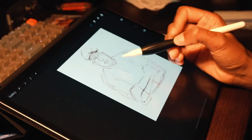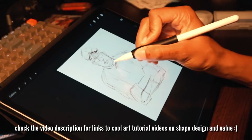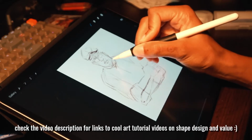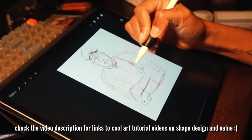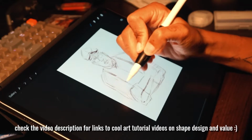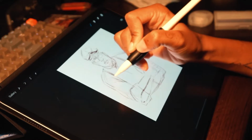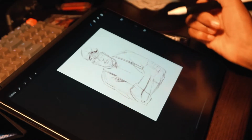It's looking pretty close shape-wise. I'm gonna start putting in some of the darker shadow shapes. I'm really sorry, guys. I'm gonna stop using this audio and put in some music, so enjoy.